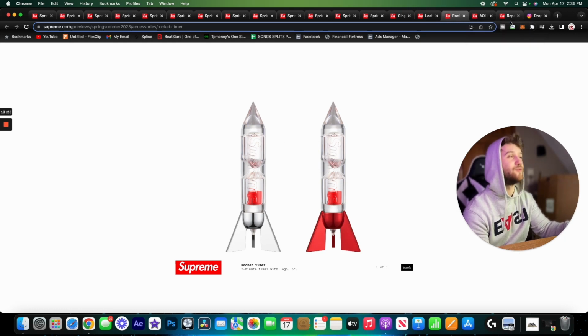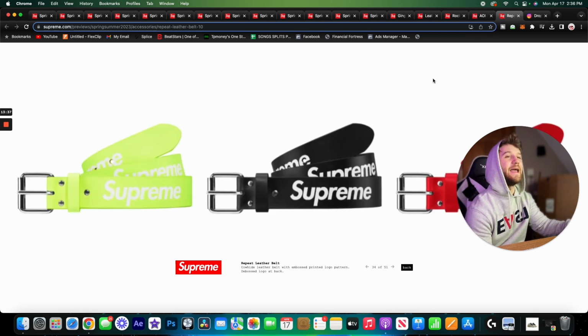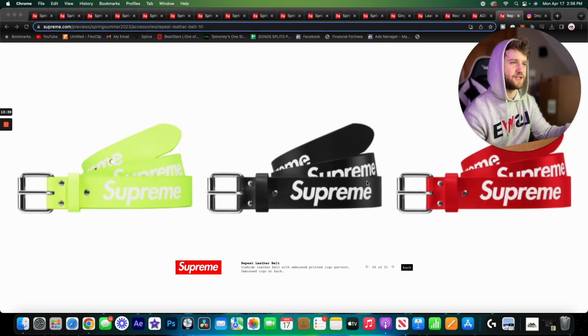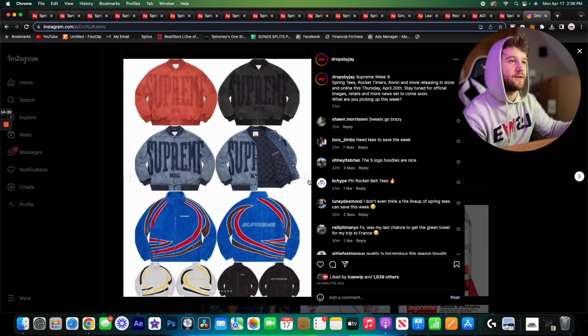But cool regardless. And then we have some pins from AOI. These are just the little Buddha guy that he made. Little quirky Buddha guy. Yeah, I don't know, I don't really care about the pins. And then we have a belt. So I think this one's actually pretty cool. I would definitely rock either the red or the black one. The neon green one is a little bit much for me, but it's just a cowhide leather belt with an embossed printed logo pattern.